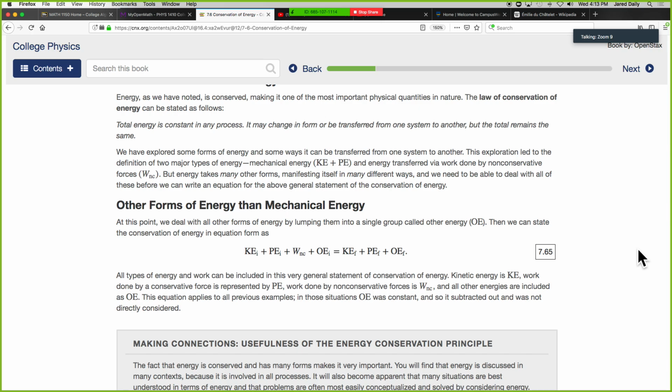And then we have other energies. So maybe there's electrical energy put in the system. Maybe there's some heat energy put in the system. All kinds of other energies can be put in and out of the system. And then that equals your final kinetic energy plus your final potential energy plus your final other energies. The work goes on the side with all the initial stuff, and then the final stuff goes on its own on the right side.